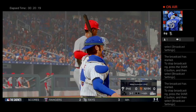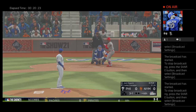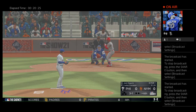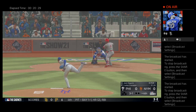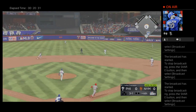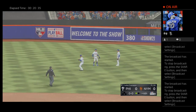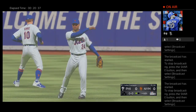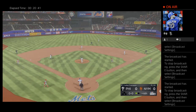He's fallen behind now, 3-1. Carrasco pauses. Here's the pitch. He swings at the fastball here and lifts it into the air to shallow center. Cano retreats to the outfield grass, and he has it for out number one. The third baseman, Mike Schmidt.